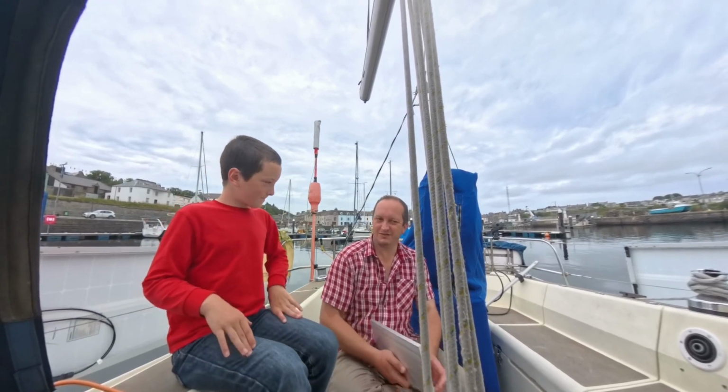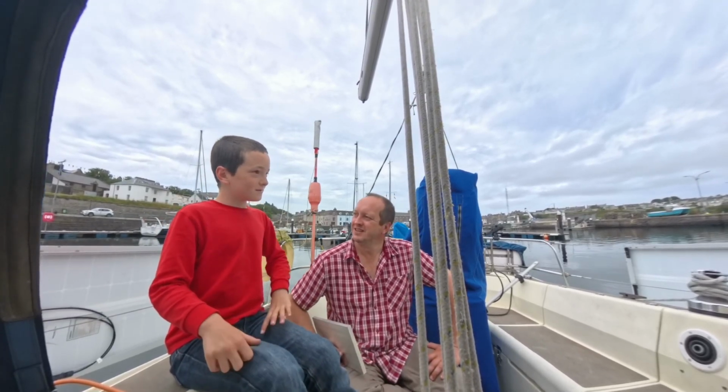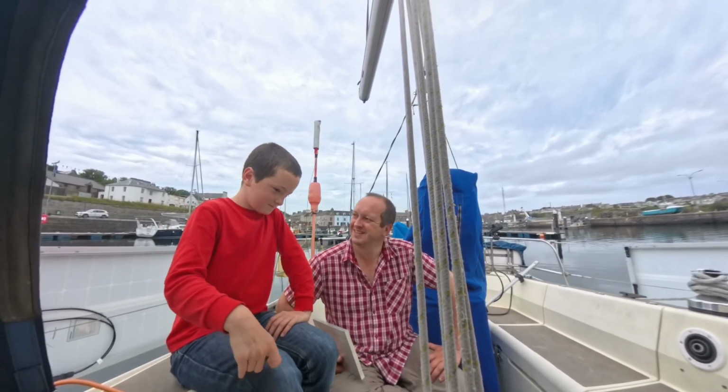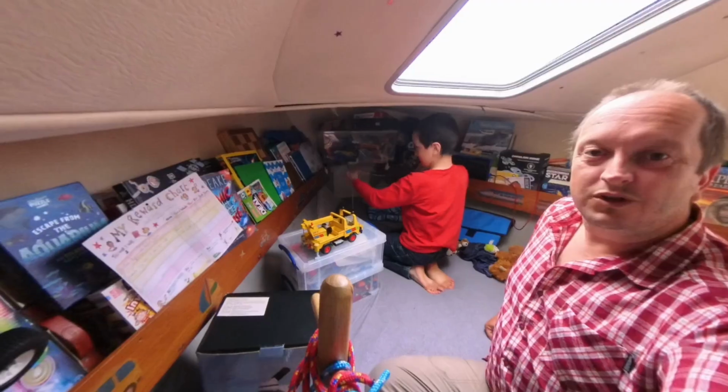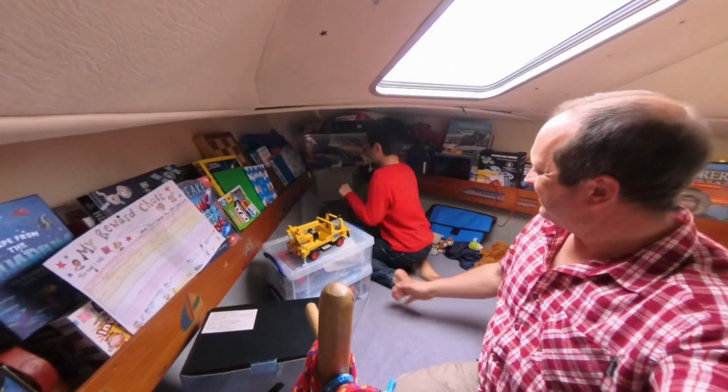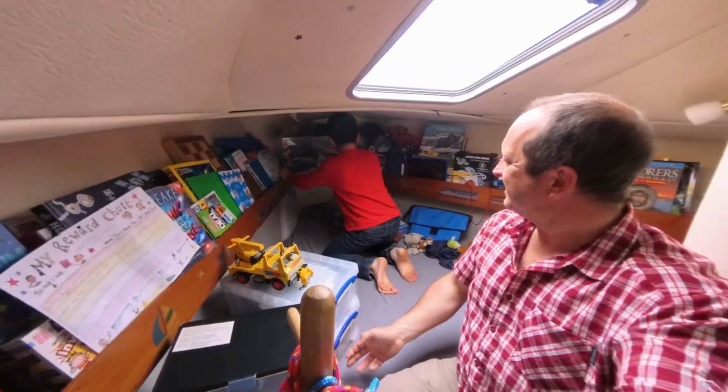Right. I think I might have to take the camera up to the V-berth and you'll have to describe it once you're in there. Right. Welcome to Jacob's V-berth with far too many toys. Okay. We can't see. Hang on.